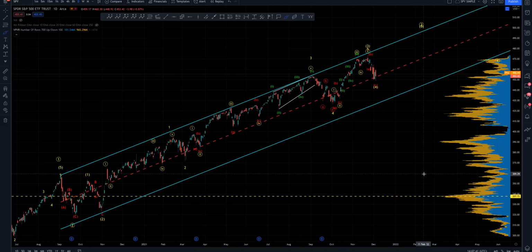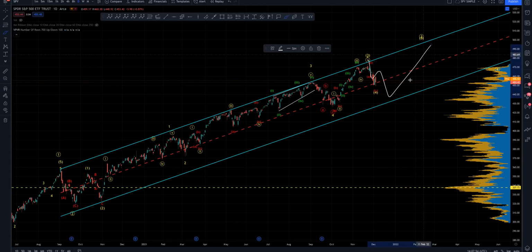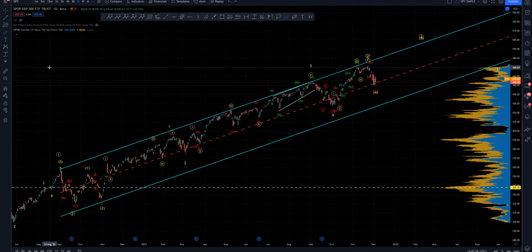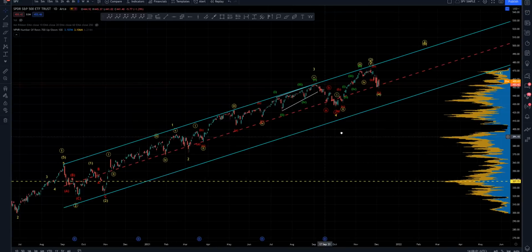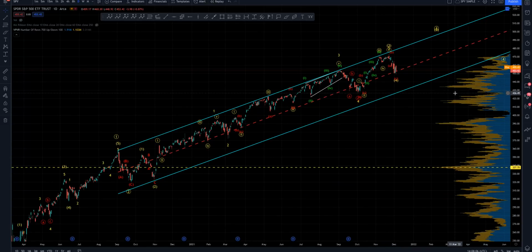Okay, so first things first, we're here on the day time frame in arithmetic scale looking at the SPY. And we were talking in last week's video about having a top potentially in an intermediate wave 3, looking for a correction down into a 4 before continuing higher. So first thing I want to touch on, before we go into any deeper analysis, is the upward bullish trend that we've been in for a long time now is still intact. No major dominant low has been taken out, and the channel here is still intact, and the bullish count is still completely valid. So that's the first point I want to make.